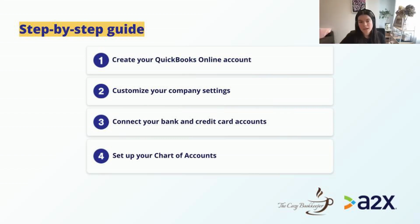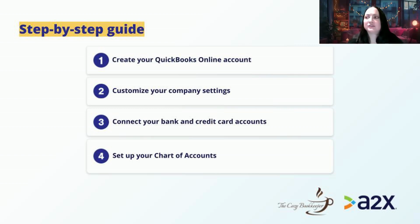Got it. Okay. Customizing your company settings. I know when I'm setting up software, what I often do is just pop the information in there in a hurry with the intention to come back. Is it okay to do that? Or I guess my main question was what information is really important to get right from the get-go? Actually, that's the beauty of QuickBooks. You don't really have to have everything perfect right away. Even if you just wanted to get in there quickly, just answer a couple of questions and get right to it. That's usually what I do.